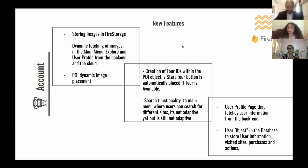We also implemented the search functionality where users can search for different sites, but it still doesn't support adaptive searching yet, and we'll mention that in our future plans.